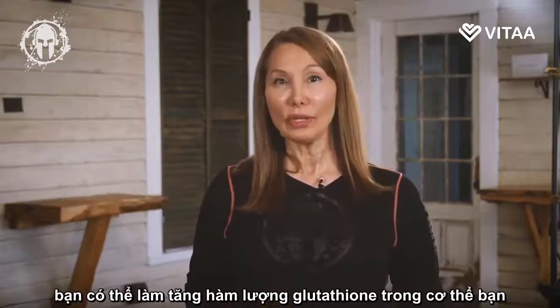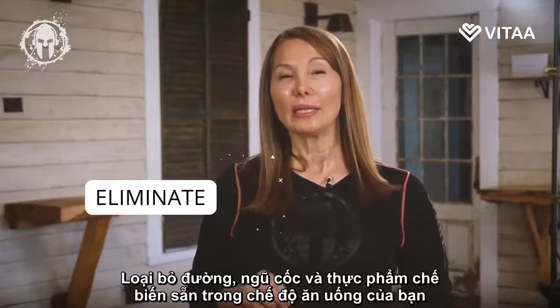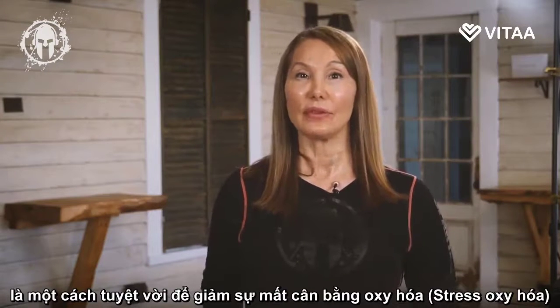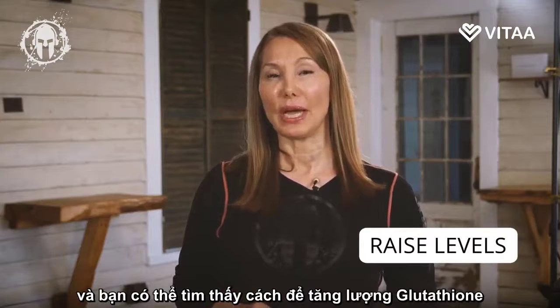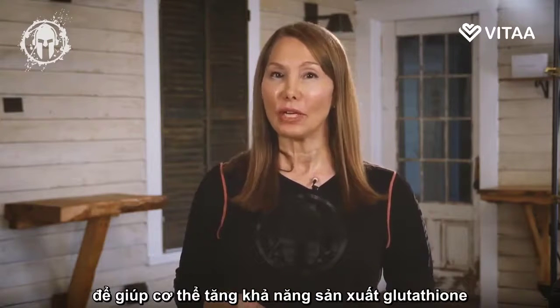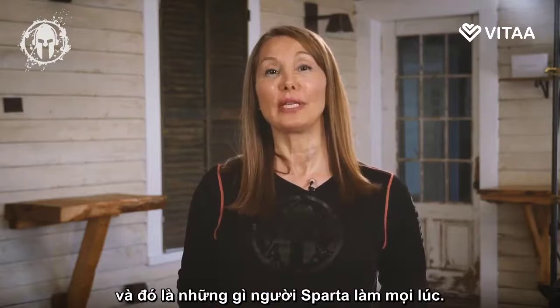You can help whatever levels of glutathione are in your body by what you're eating. Eliminating sugar, grains, and processed foods from your diet is a great way to lessen oxidative stress. And you can find ways to raise the levels of glutathione. Both aerobic training and weight training individually and in combination have been found to increase the body's production of glutathione. And hey, it's what Spartans do all the time.